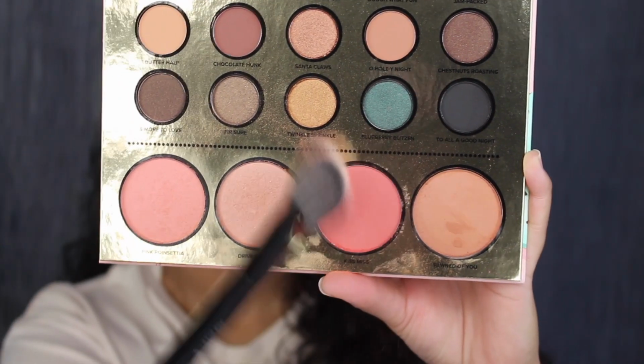Again, there's some fallout in the pan. Here's what the blush shade in Kiss Me looks like. This shade is so pretty. Let's see what the last shade in Fond of You looks like. Again, there's some fallout. Here's what the blush shade in Fond of You looks like. Again, this blush looks more like a highlighter than a blush.